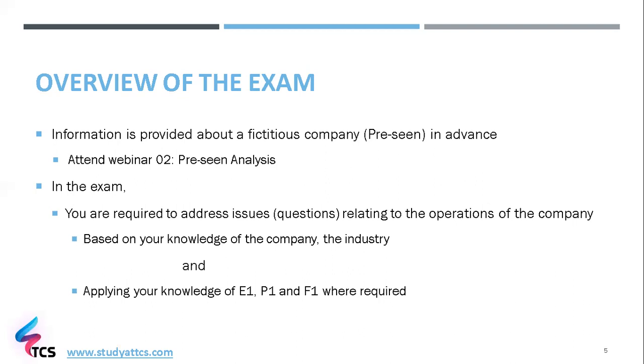I will be showing you a sample at the very end of today's session, and by going through the annotated pre-scene as well as the pre-scene analysis, I said that there are 4 videos. So by going through the pre-scene analysis videos, you would know the most important points you need to remember, which makes your life easier. And on top of that, just having knowledge about the company as well as the industry won't help you at the exam.